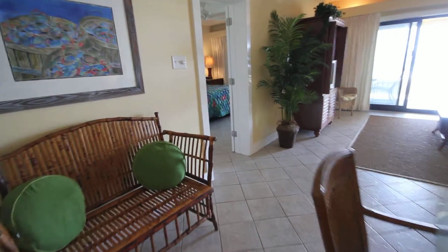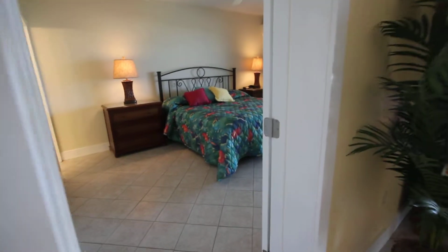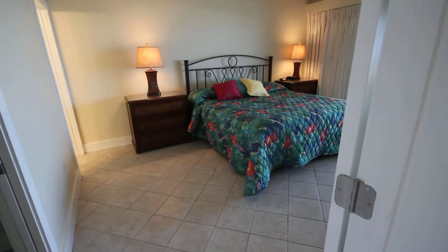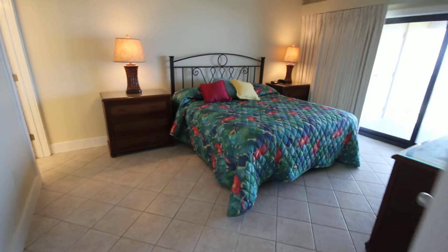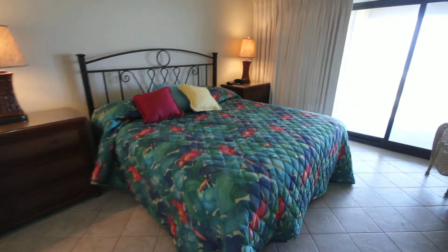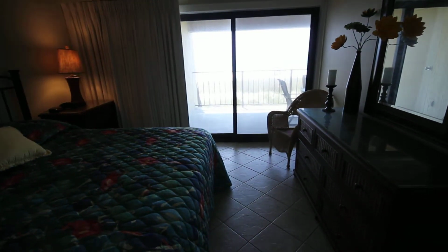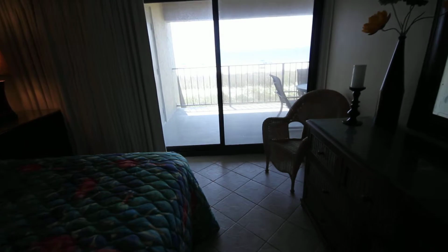Then we'll take a look at the master bedroom. And as you can see, there's nice big sliding glass doors that lead out to the balcony.